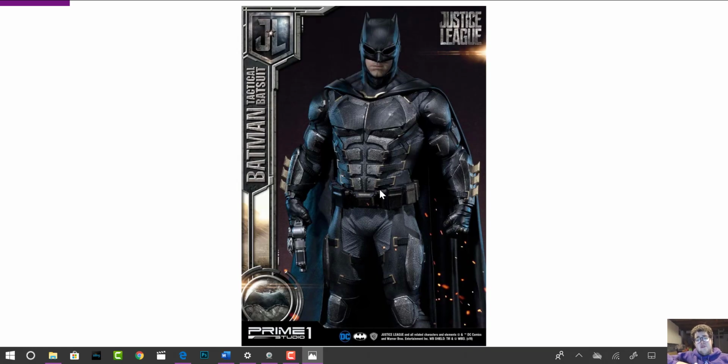Moving on from that, I have 3 Prime 1 statues I have lined up in this chat. This is going to be the first one. This is going to be the Batman Tactical Suit version by Prime 1 Collectables. This will be a 1/3 scale piece. He will be very big, very tall, very imposing.